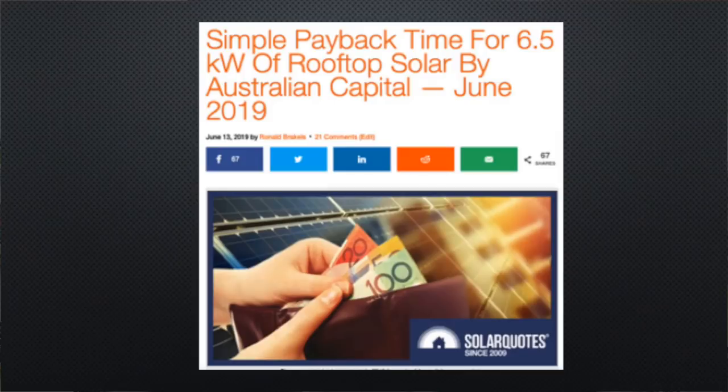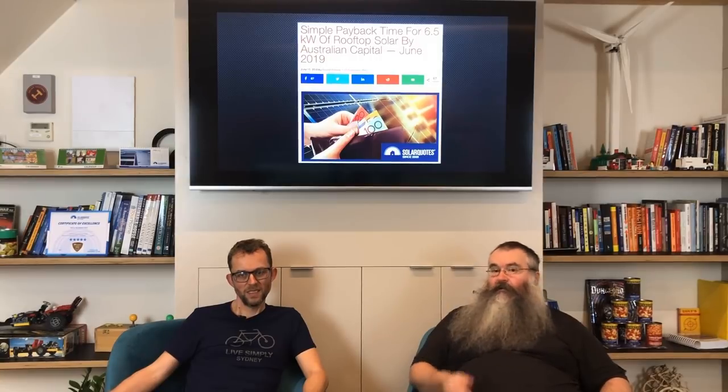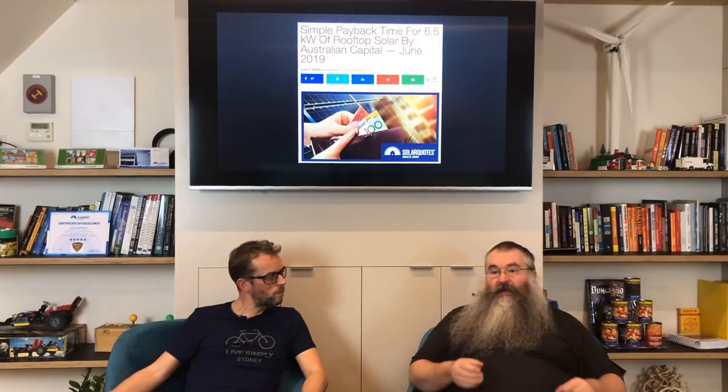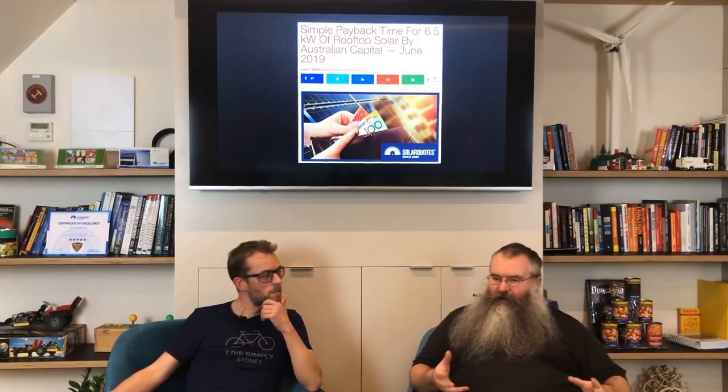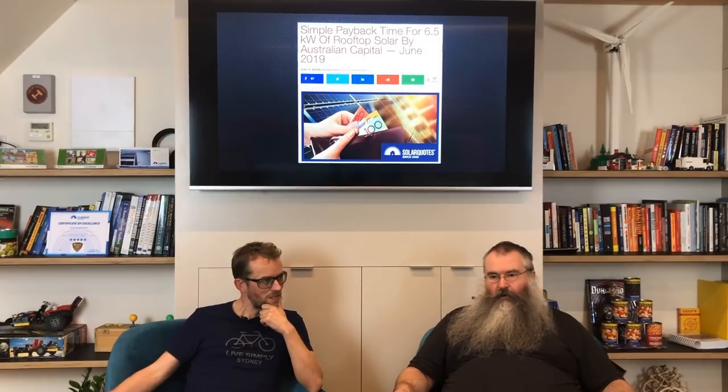Simple payback time. This is a good one: 6.5 kilowatts of rooftop solar by Australian capital, June 2019. The premise of this article is, if you buy a solar system, 6.5 kilowatts is the figure I used here, because it's close to that 6.66 maximum many people are limited to. And if you get that, the simple payback time in every capital in Australia will be under 6 years. Awesome.